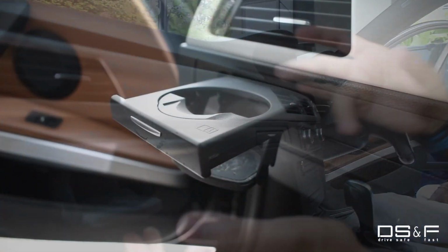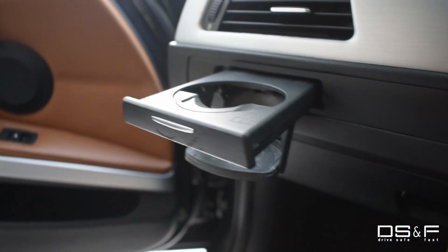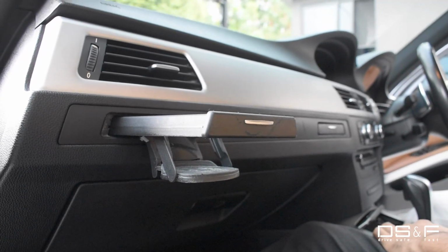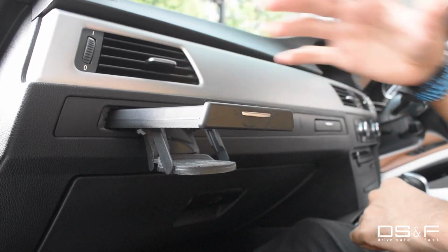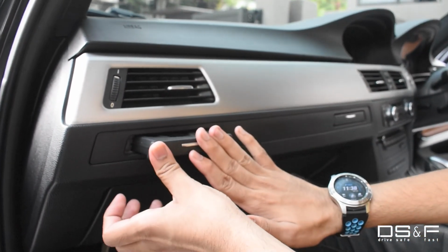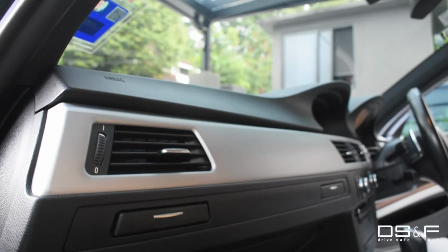Oh, yep. And so, as you can see here, this was a lot more useful, right? Especially to clear up more space in the center console rather than having two big cup holders where your elbows are always going to hit. Having it here is a lot more convenient. You can just reach, take a sip of your coffee or Coke or whatever, and then neatly store it away when you don't need it.